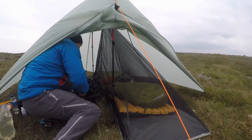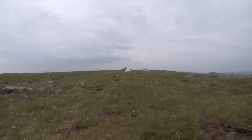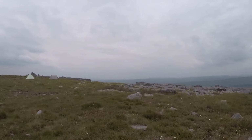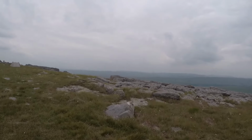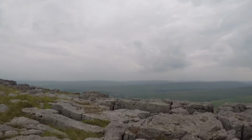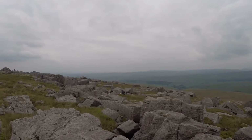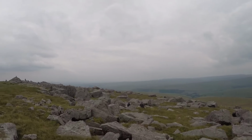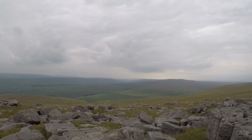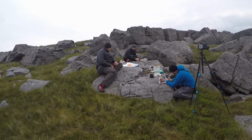Is that the solo nest? Yes. Actually, so while I'm on the way back, I'll take you to the edge so we can have a look at the views. And there looks to be the camp kitchen. So yeah, this is our views. Not bad at all. So yeah, got a bit of camp kitchen going.